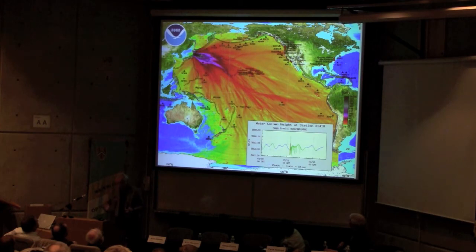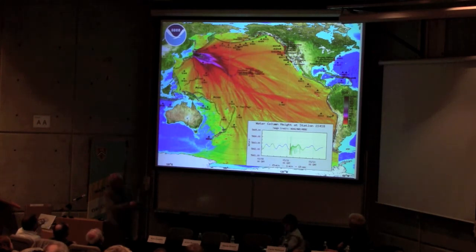I should mention, I'm just about finished, the tsunami warning system that exists in the Pacific. And these are all DART buoys, or buoys. These are sensing devices on the ocean floor. And we can see 21418 there recorded the tsunami wave right here and sent out the warning across the network in the Pacific.